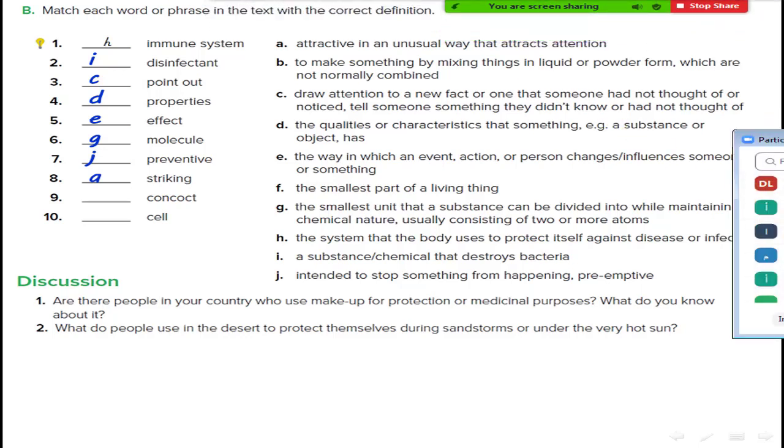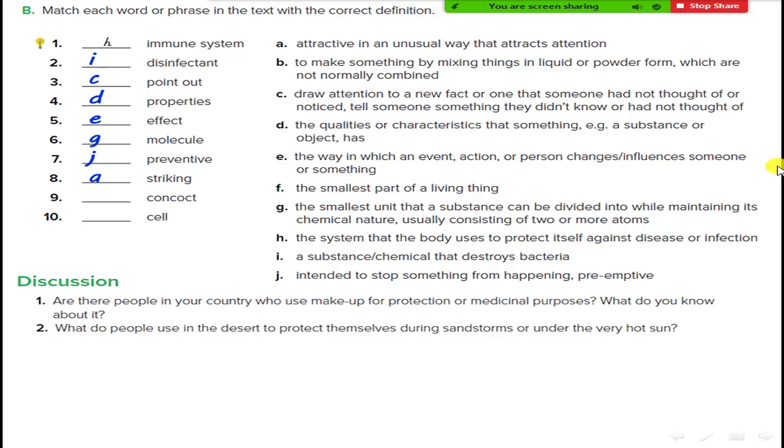Muhammad Ridwan. To make something by mixing things. Meaning to prepare something by mixing things together. Last one, cell. And this is the last one: the smallest part of a living thing.